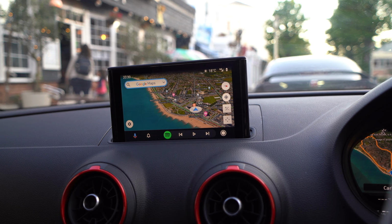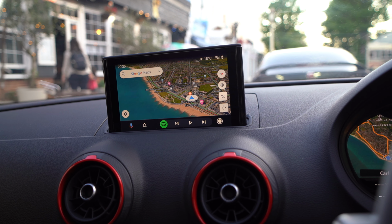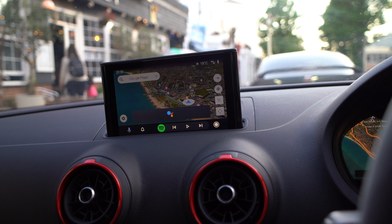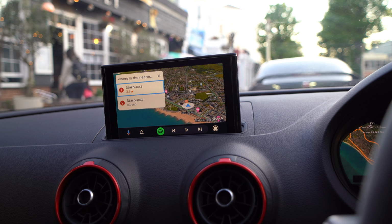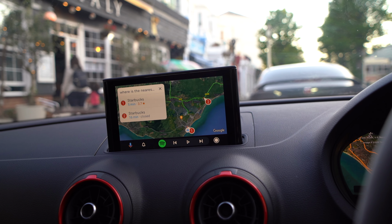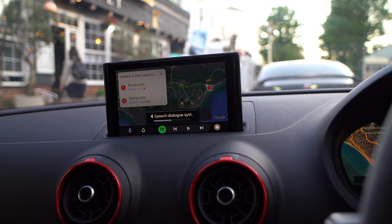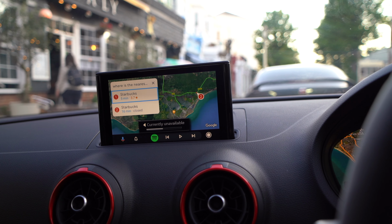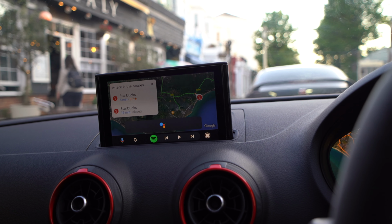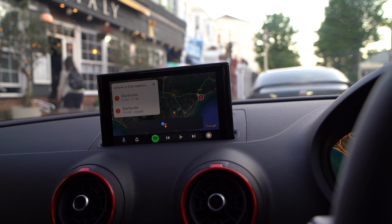What's cool about this is that you're able to use it for Google. So you're able to say, okay Google, where is the nearest Starbucks that is open? And it will show me the nearest Starbucks that are open. Okay Google, how do you say I'm hungry in Italian? In Italian, you would say Ho fame. So I'm able to control these features. I'm able to ask it questions. Okay Google, what's the weather for tomorrow? Tomorrow in Eastbourne, there will be scattered showers with a high of 19 and a low of 11 degrees Celsius.